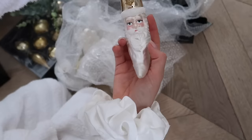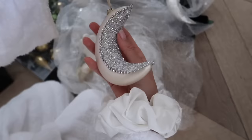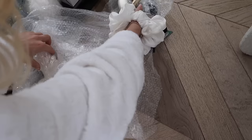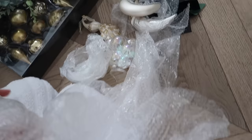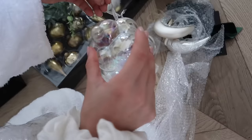Santa Claus moon. Oh my gosh, that's amazing. Oh my gosh, he's a soul. That's stunning. Santa. I love that one. Where are these from? These are all from John Lewis. Oh gosh, and they got the gold one. Oh, you are beautiful. Oh, she's a beauty. These are so nice. Yeah, look at that. It's like a big bubble cloud with glitter in it. That's so nice.